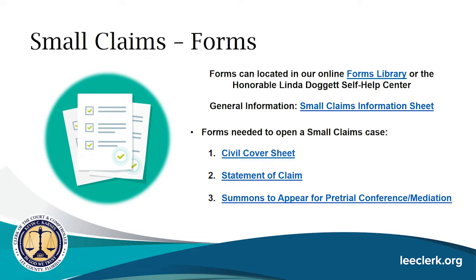waiver if you qualify. So if you do qualify for indigency, it would waive your filing fee and your summons fee. It would not waive any costs such as certified mailing or copies or notary services. And you'll also need to provide service to the other party, the defendant, once the case is open.